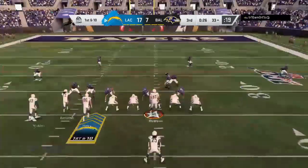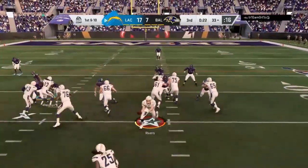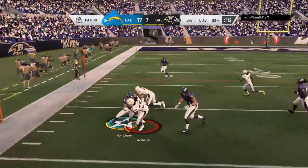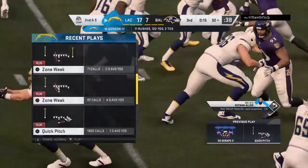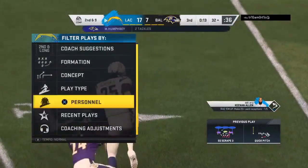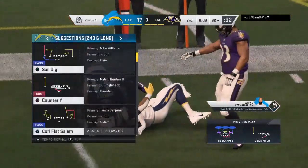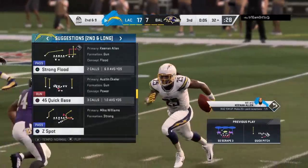Rivers with a 1st and 10. And he's a perfect 6 for 6 here to start the ball game. They run it here with Gordon. Just a yard on the 1st down carry, so it's 2nd and 9. 1-yard gain brings up 2nd and 9 at the Ravens' 32-yard line.